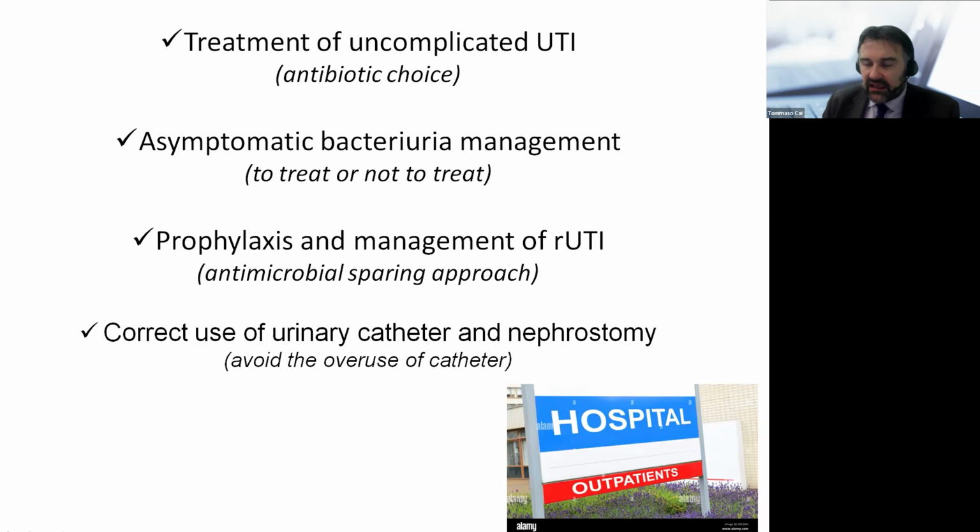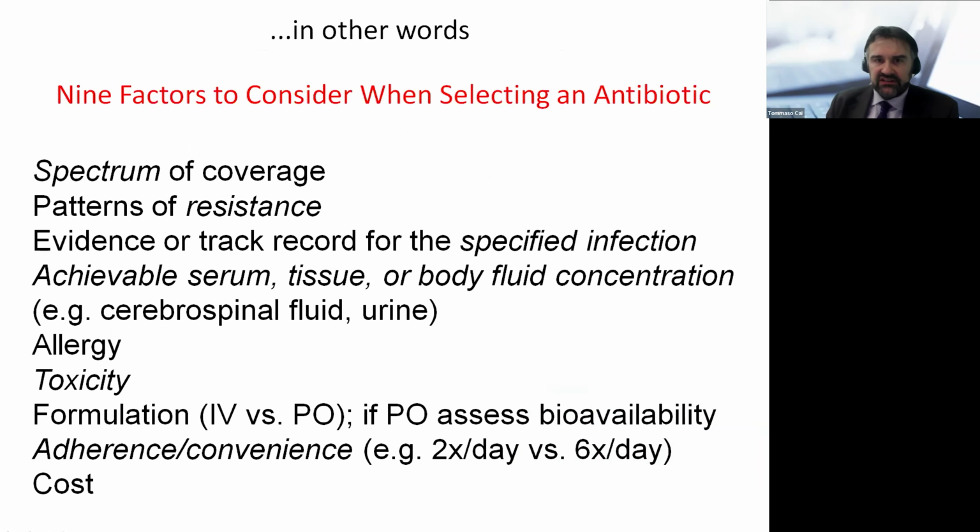Moreover, in outpatients as well as in inpatients, we need to consider a correct use of the urinary catheter. Avoid the overuse of catheters. About 30% of inpatients have an unnecessary catheter, and this is a very high risk for catheter-associated urinary tract infection.